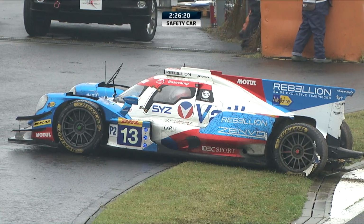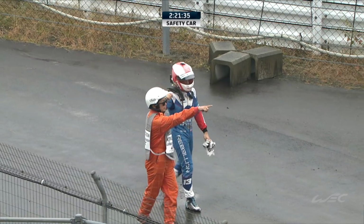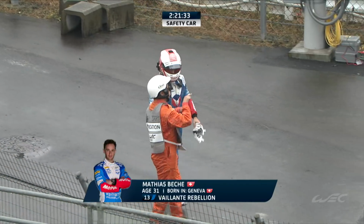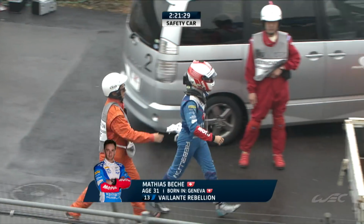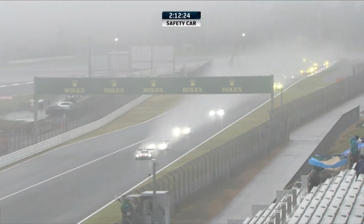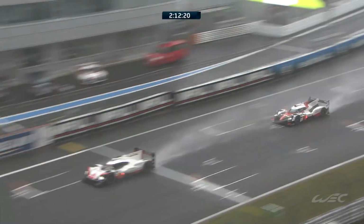We're selecting gears to try and get the car to move, but that left rear wheel is never going to drive. Matthias Besch back to the pits on foot. That way, round the corner, up the hill, mate, off you go. Going back to green after clear up from the Matthias Besch accident.